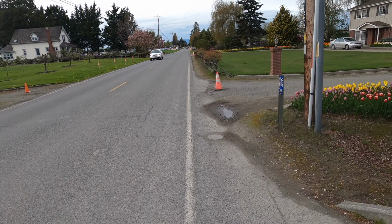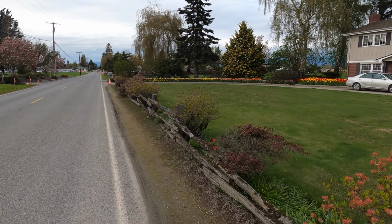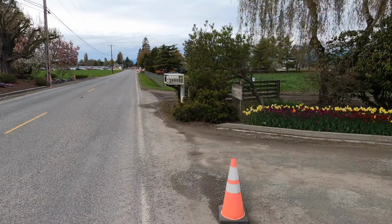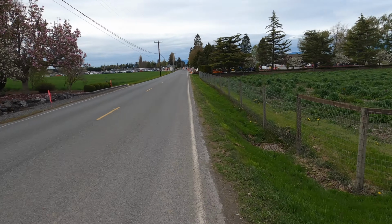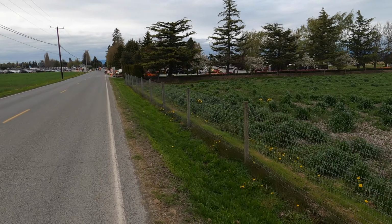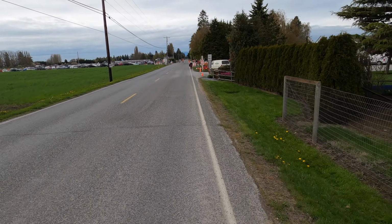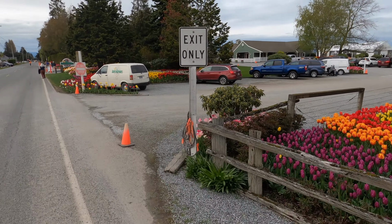daffodils. We're 7.44 miles in and we are still riding past the Roozengaarde area. I'm not sure how much of the gardens we'll get to see not going in, but I can throw in a clip from when we came out here and went into the gardens. They're pretty phenomenal. And even on a weeknight at almost 6 p.m., there are people everywhere. Look at that.